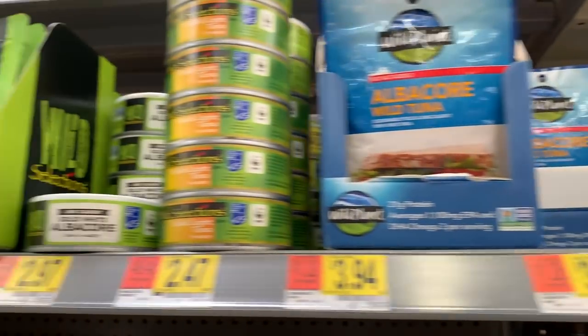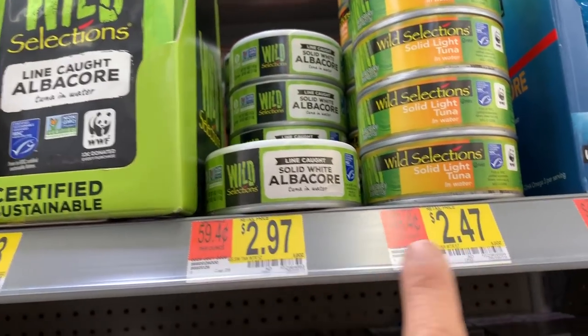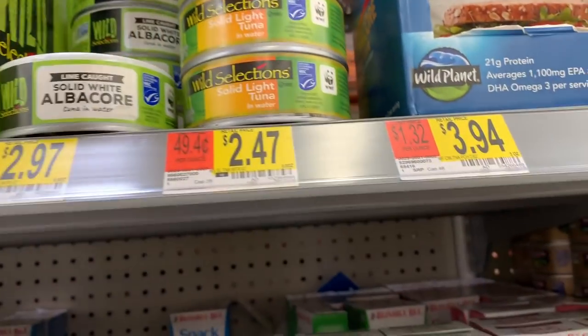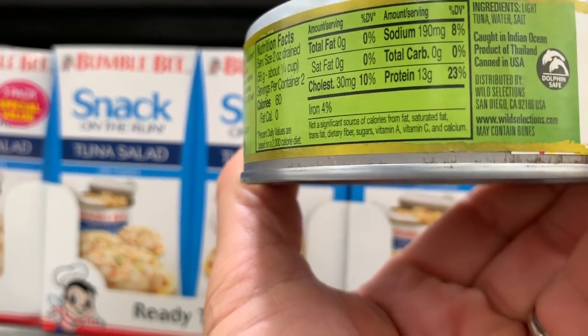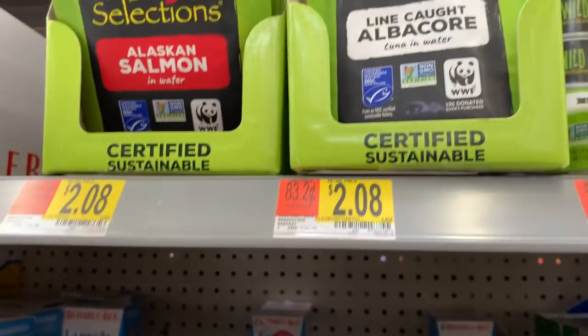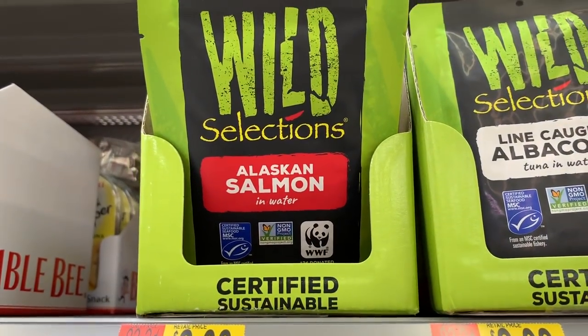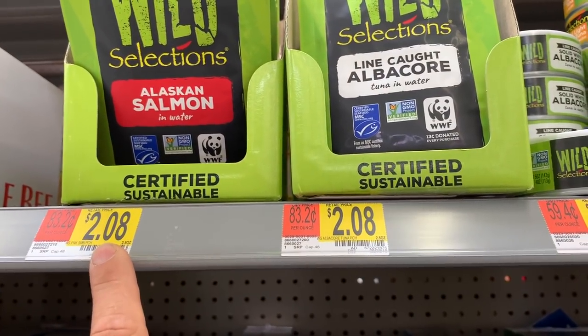Take a look at this option that they have here in Walmart. $2.97 or $2.47. The ingredients are still really healthy. It's just tuna, water, and salt. And they also have it in pouches, and they even have an Alaskan salmon, and it's all wild caught at a really good price at $2.08.